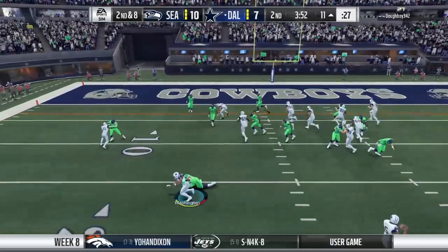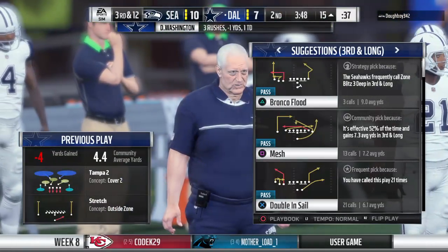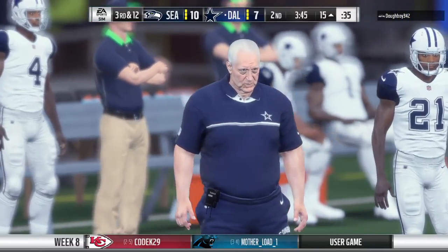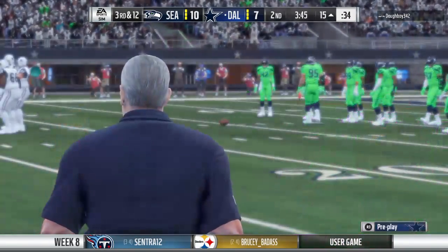On 2nd down, Washington. And after the good gain last play, this time he's going to be stopped behind the line of scrimmage. They'll wind up losing 4 yards on the play, and they'll be facing a 3rd and 12.